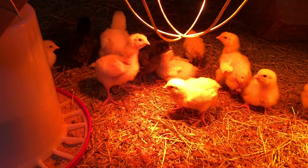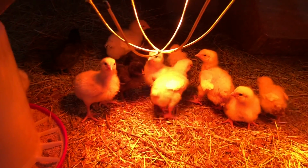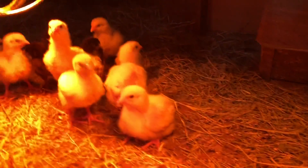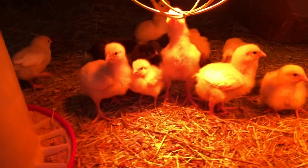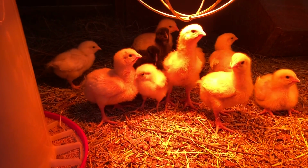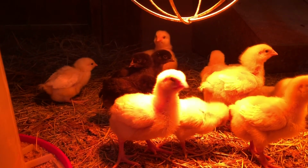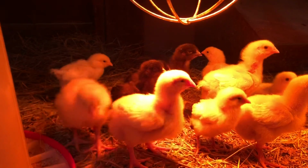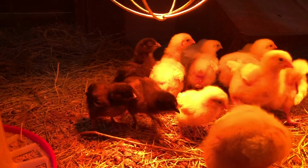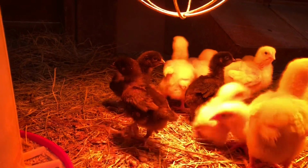So they were all the same size last week. You couldn't tell which ones were the meat and which ones were the egg layers. But you can see the size difference from this little one over here that's walking away, and these big guys that are the meat chickens. They just grow that much faster. They're the same age, but you can see their legs. Their whole body is bigger and their legs just look like little T-Rex legs, little ostrich legs, compared to these black ones here that are just little egg layers.